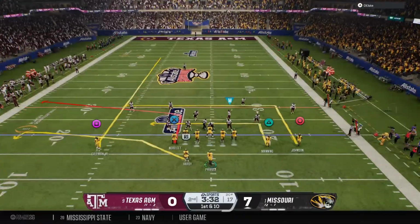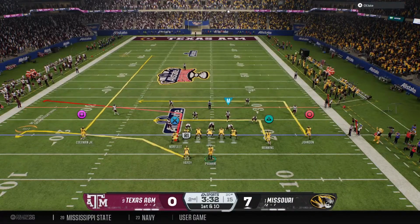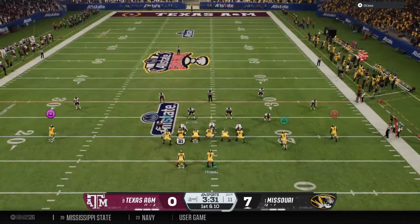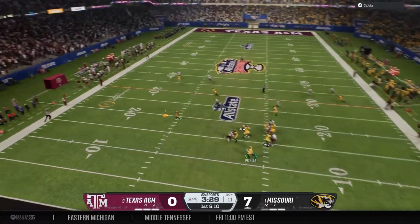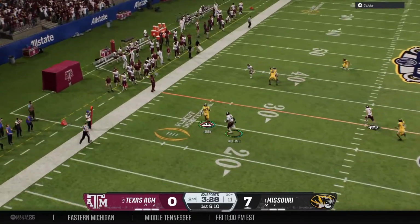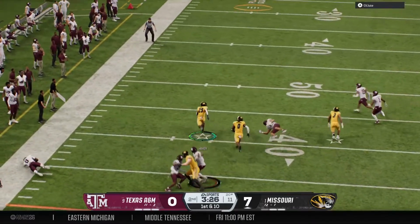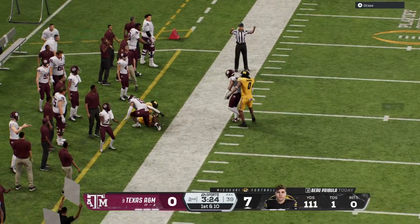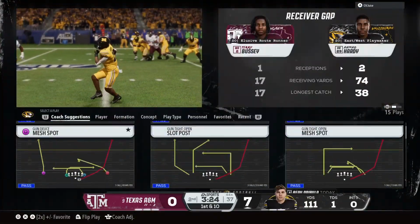Here's the first play of the drive now from the 20-yard line. On 1st and 10 here, looking to throw the ball. Makes the grab. It's Hardy. Now here he goes. Breaks into the clear. Oh, and he heads out of bounds after a really nice gain there.